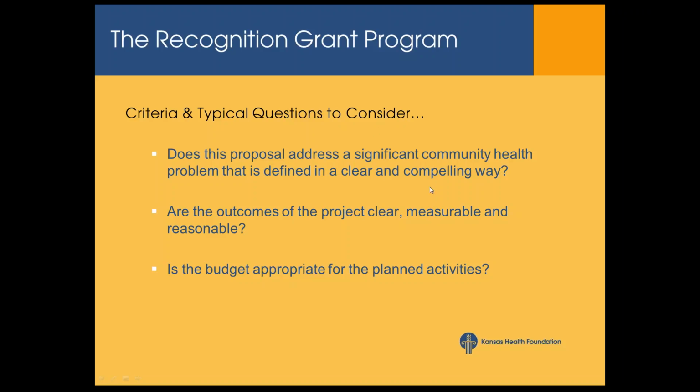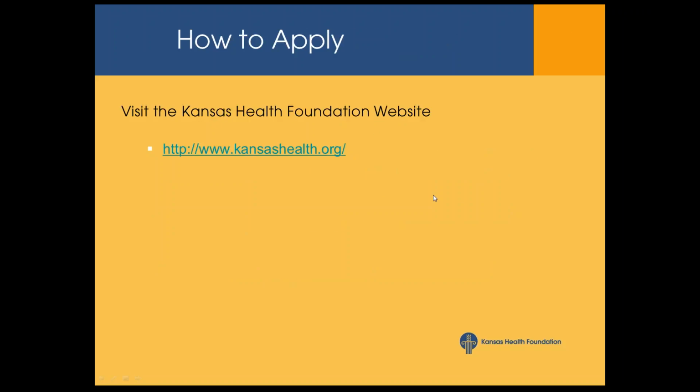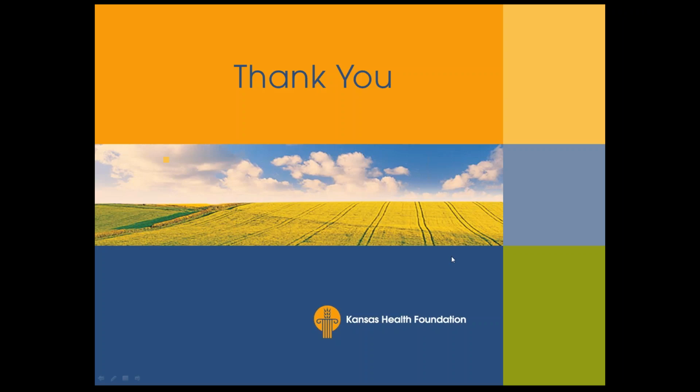So in summary, if you've painted a compelling picture about the policy issue, project, or program, if you've demonstrated your data with past successes, and if you've described clearly the outcomes you anticipate achieving, you'll be well on the way to crafting a strong proposal.